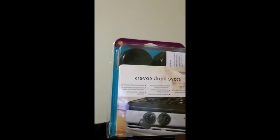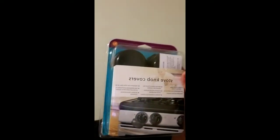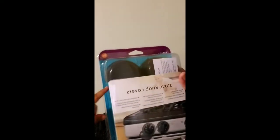What is this? This is a receipt. I didn't show you this part because my address is actually on here. Oh, this is not what I thought it was. This is totally something else. This is from Amazon. This is for the stove.